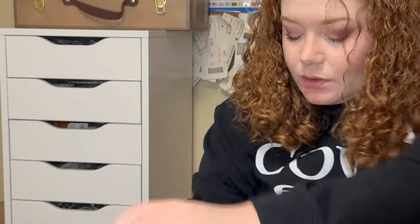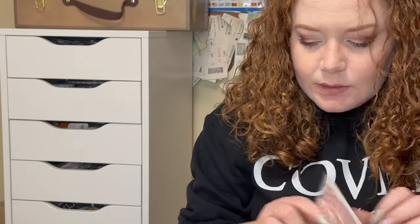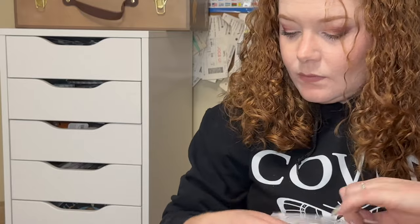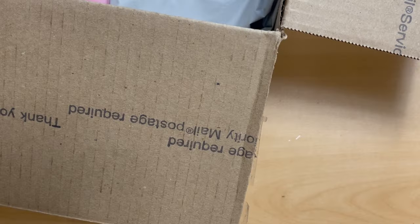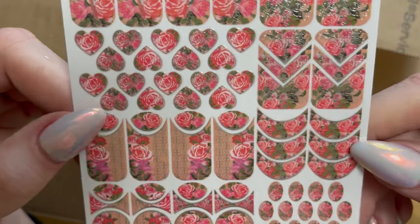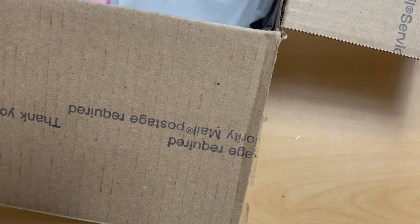Okay, and then what else do we have? Oh, more stickers. Oh, these are super cool. Oh my gosh, I've never seen anything like this. How often do you see something really unique? These are really cool. You see the sheen on them? That silver? That is really cool.